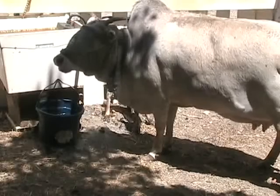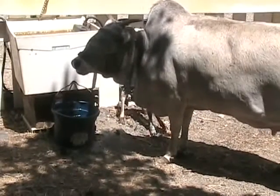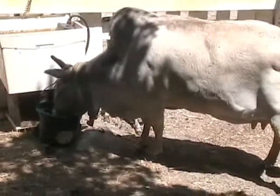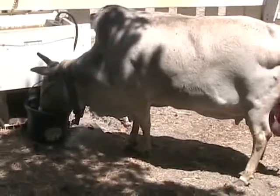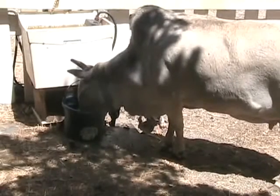Okay, so Stan's going to take over on the camera work here while I try to adjust the cameras on the wall so that when I do go to the house, at some point, I'm going to be able to see Susie and her calf, no matter where she is in this cow pen.